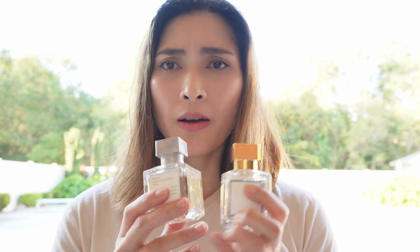But if you want a more heightened, more powerful Aqua Universalis, then go for the Forte. And again, the Forte will give you those bitter white florals, which to me really give it a lot of attitude and a lot of character.